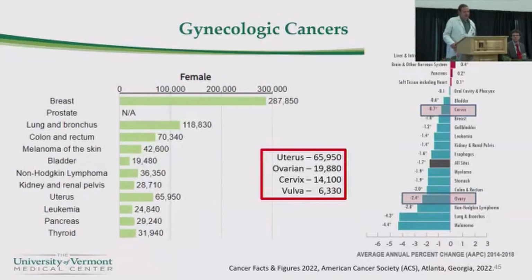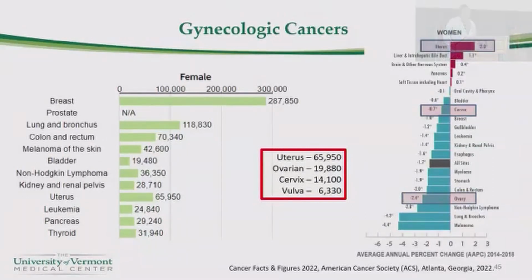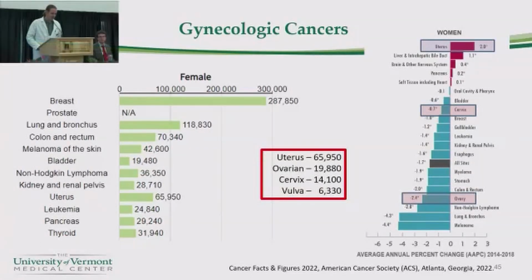So primarily the four cancers that I treat are uterine, ovarian, cervix, and vulvar cancer. There is vaginal cancer as well, although that's almost like a subset of vulvar cancer in some ways, and even more rare than vulvar cancer. So you can see that cervix cancer, and these are numbers for the United States, is not even the most common cancer within the gynecologic organ system. However, cervical cancer is the most common worldwide gynecologic cancer.